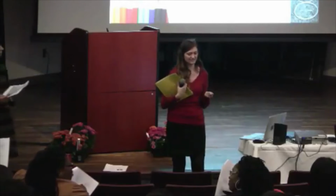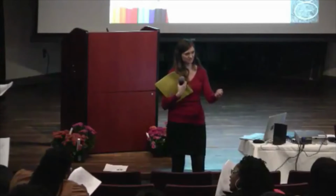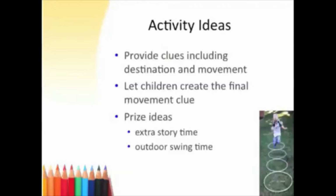Such as one clue would say, skip over to the blue slide. And then once you got to the blue slide, you pick up another clue that said, now hop over to the tree. And at the end, you want the child to actually create their own clue so that they can integrate this knowledge into their own world. And so the final clue, you'd say, why don't you create a movement? And they can say, okay, I'm going to twirl until I get to the tree house. And so that allows them to integrate the knowledge they've learned and integrate the vocab.